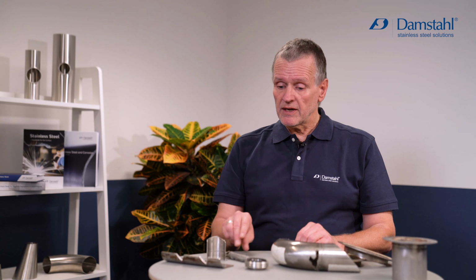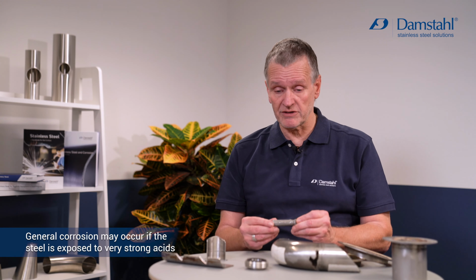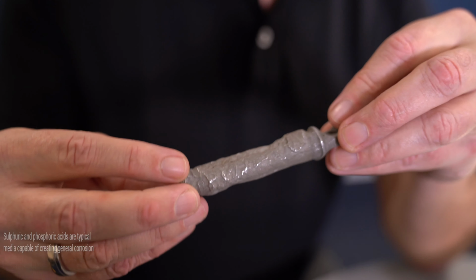But if we stress the steel, usually by chemical means, with a very corrosive media, then it can corrode. And the types of corrosion which we usually see in stainless steel are 5 different ones. One of them is called general corrosion or acid corrosion, and it takes place if the steel is exposed to very strong acids. The classic is sulfuric acid, maybe phosphoric acid, maybe a pickling bath. In this one we have the metal dissolution.